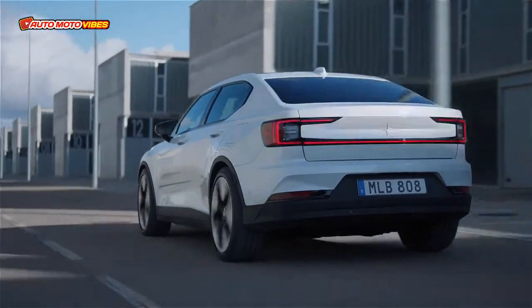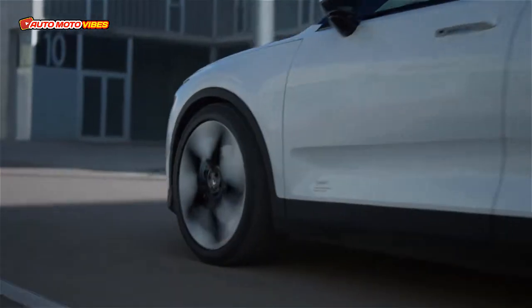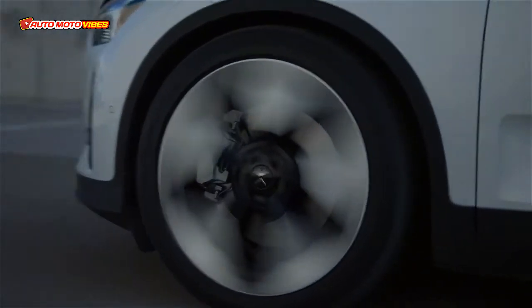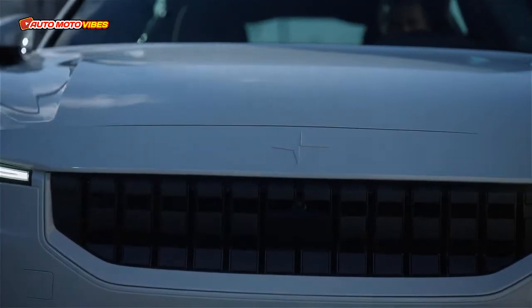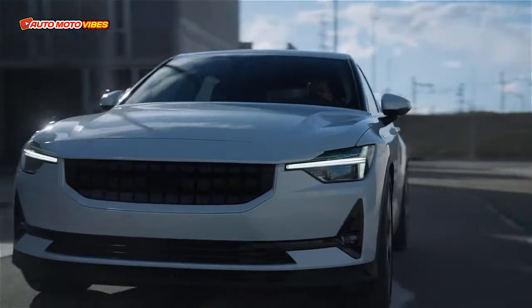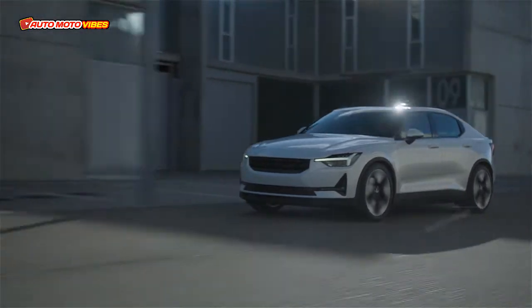Standard features include an 11.2-inch touchscreen with Google Android Automotive Service, 12.3-inch digital driver display, Apple CarPlay and Android Auto, heated front seats, power driver and passenger seats, an 8-speaker audio system, and front and rear park assist.